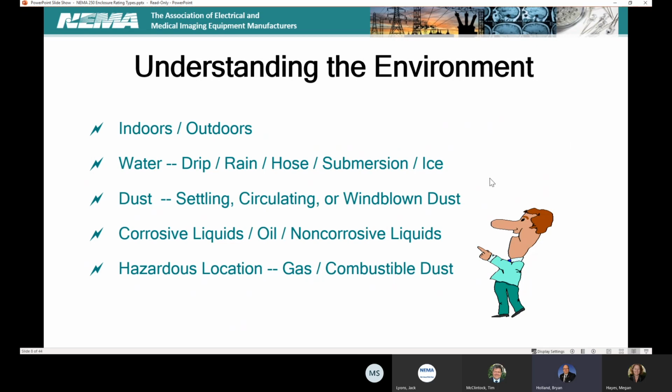Terms related to environmental conditions will be defined later in the presentation. Also refer to the informational notes to Table 110.28 for additional guidance on common terms to describe environmental suitability.